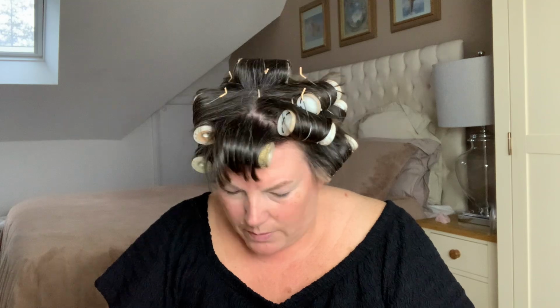Right, whilst that's soaking in, I will show you my foundation. Where have I put it? Sometimes, I'm not going to do it today, but sometimes I put a CC cream on, which is quite nice if you don't want to go full hog with foundation. I'll show you that on another occasion. But I've lost my foundation. Where's that gone? Right, here it is.